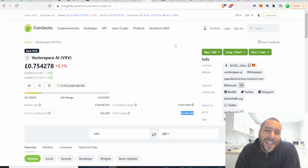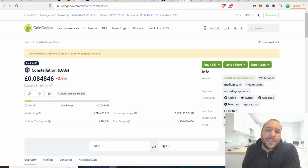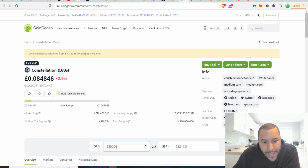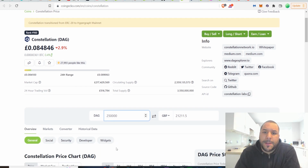The next coin that you can buy seriously incredibly cheap is Constellation DAG. If you've been trying to grab a node for this, you need 250,000 of these to get a node. It's expensive, don't get me wrong, but right now could seriously be a good opportunity, because when I bought one back then, I paid more than 21 grand. It's incredibly cheap right now to get a Constellation DAG node. So 8 pence a piece, and even if you can't afford that, you're just working towards a goal, like even 10,000.